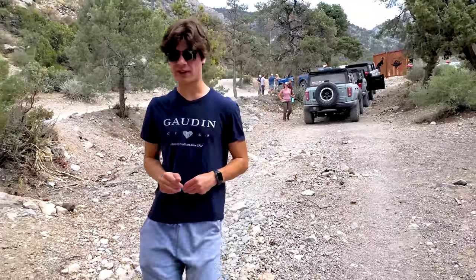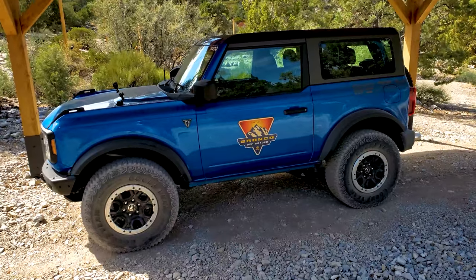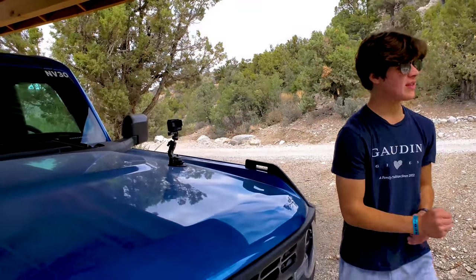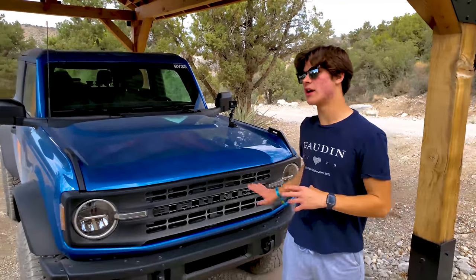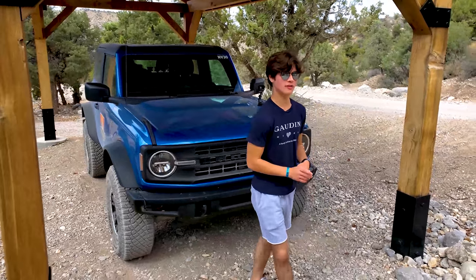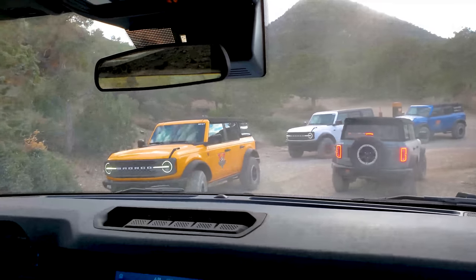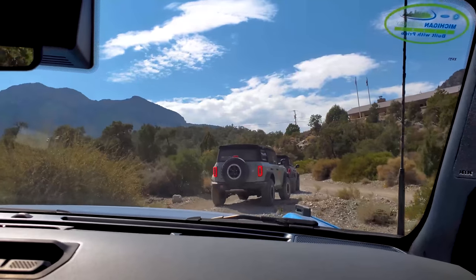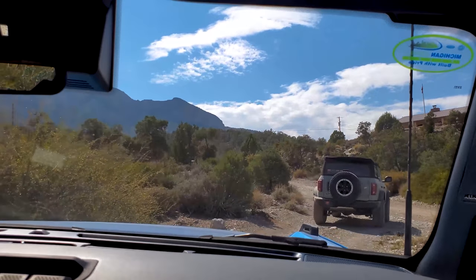So we just finished up lunch and we're gonna hop back into this 2-door Bronco base right here, and we're gonna do some harder trails than we were doing before. Apparently we're gonna go up some overlook that overlooks this entire area, and then we're gonna start heading back down. But the whole thing should take 3 to 4 hours. Do the Bronco wave. Afternoon is gonna be a lot more technical stuff, so get ready.